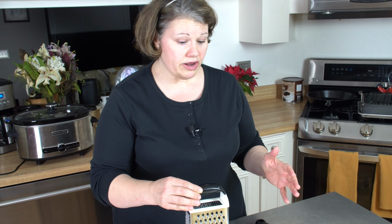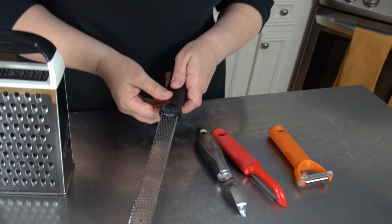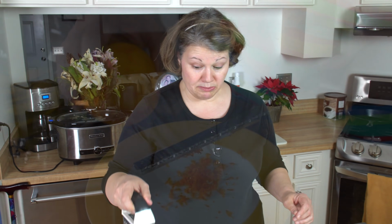Now, I do have other graters. Some of them you don't necessarily need if you have this, such as my microplane, but it is nice just to pull this out if I'm zesting an orange or a lemon, because it's less to wash than my box grater.